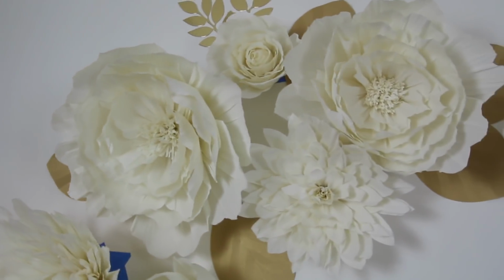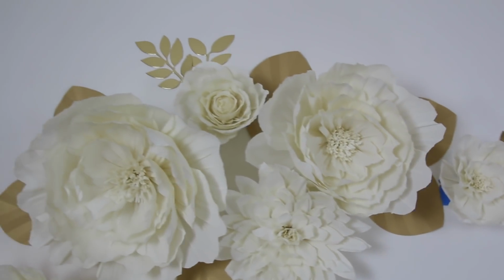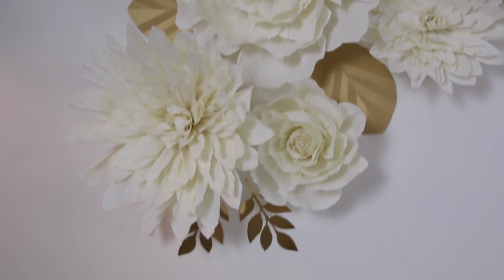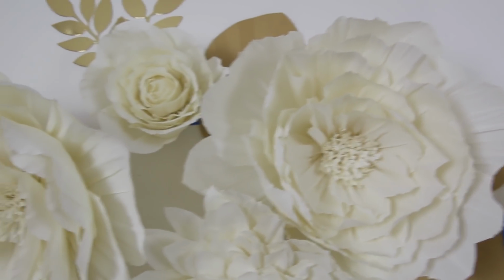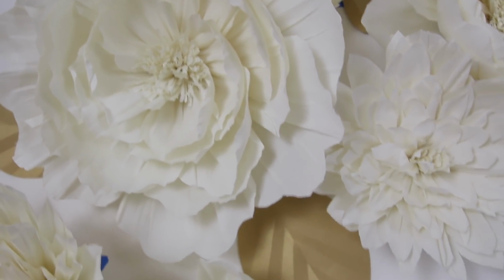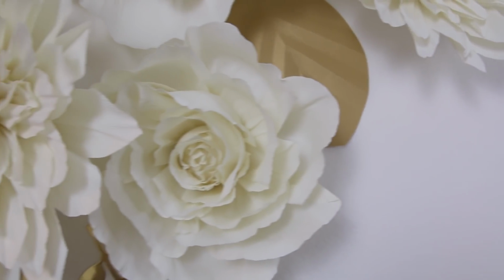I do think they're reusable as long as they're packaged well after your event, but they could get crushed in transit, so that's just something to keep in mind. They also offer several different packages that come in different colors and have different amounts of flowers. So this actually wasn't even the largest package that they offered. They had one with more flowers and more leaves in it as well. They also have a peach and a pink color, so you could figure out what works best with both your palette and your wallet.